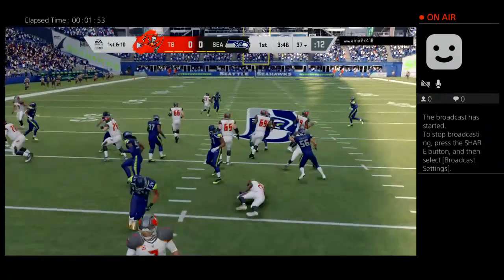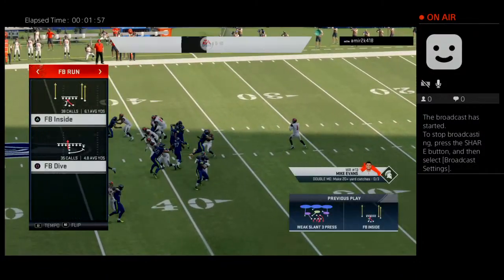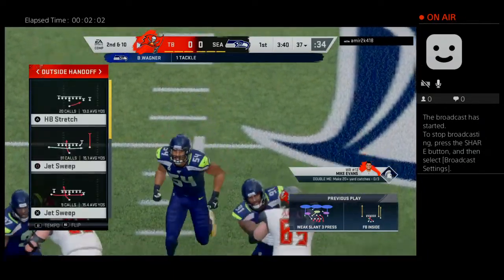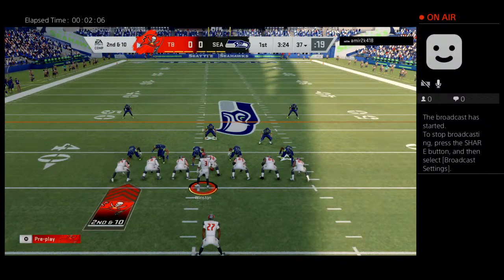First carry for Peyton Barber. Trying to find a lane, but instead he'll get back to the line of scrimmage, and no more. Making the stop that time, Bobby Wagner. Officially nothing on that last run. They'll try again 2nd and 10.